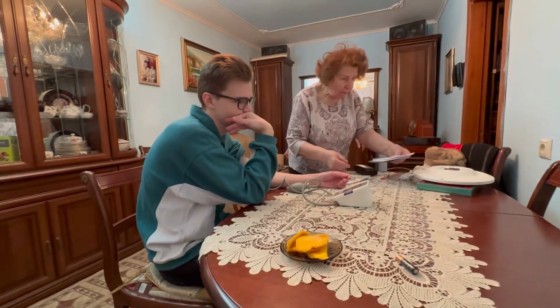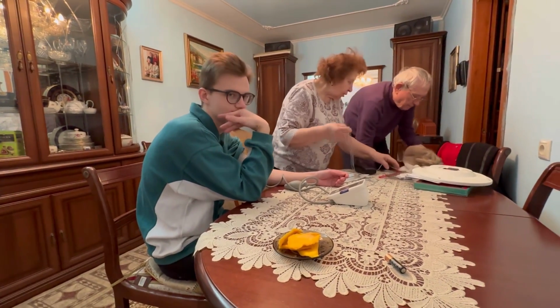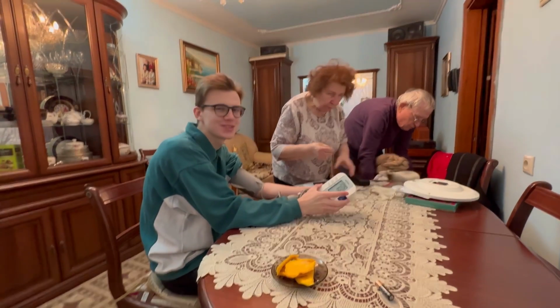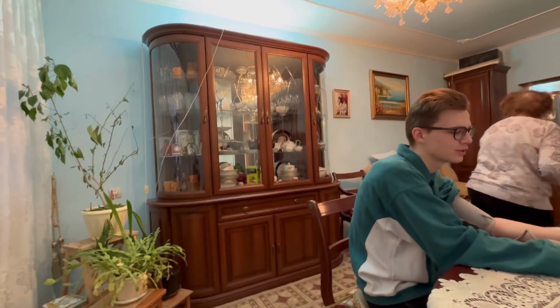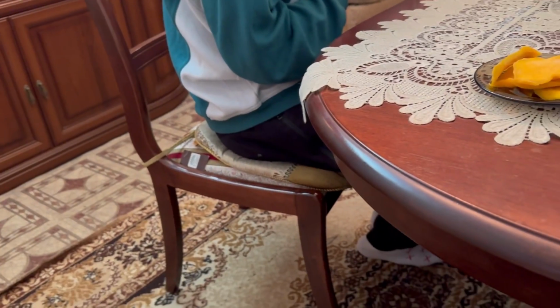My grandma made my brother measure his blood pressure, which is the favorite thing to do if you are a Russian grandma. And here on the left there is a cupboard with a tea set and different plates, which is a very widespread thing in Russia. People keep these tea sets but never use them.